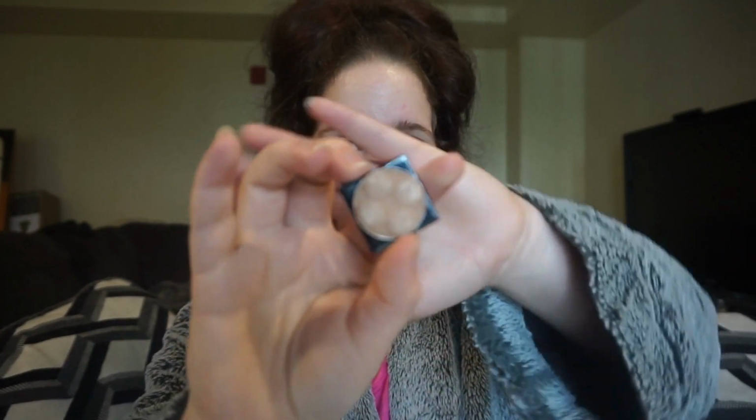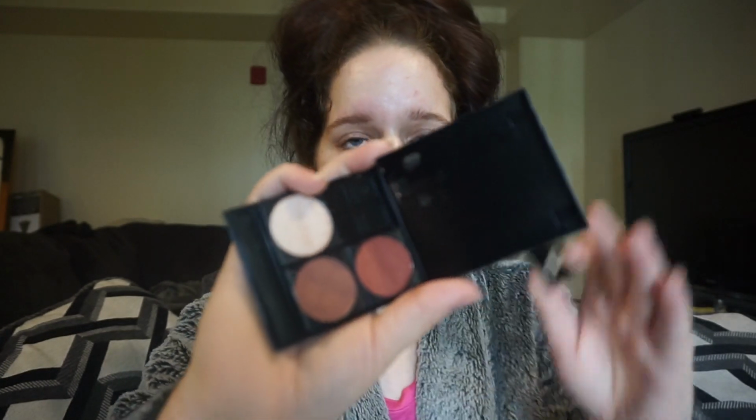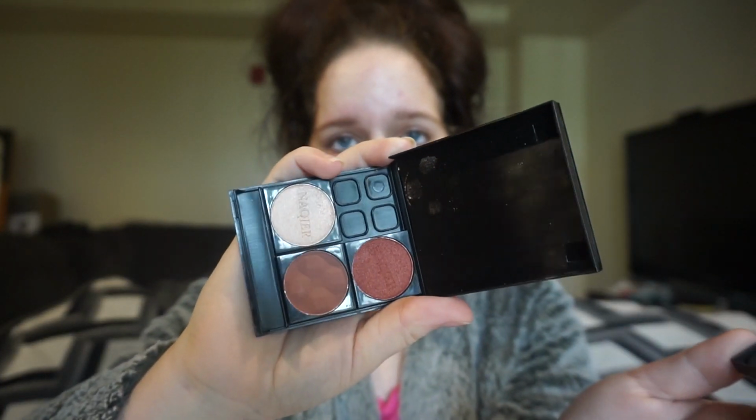Basically, I'll take it out to just kind of show you. You get these little single eyeshadows, and then here's the inside of the palette. You can see it has these little, it's kind of like Legos, and you just place the colors in there and push it down. I just got it with my nail.